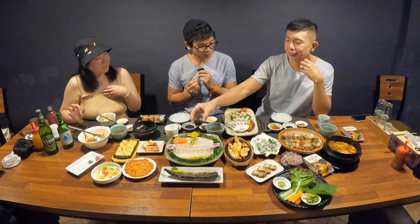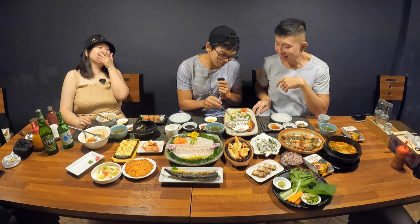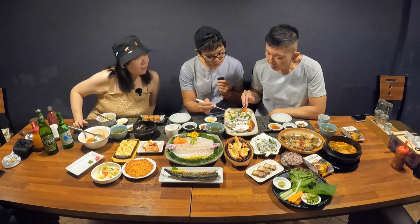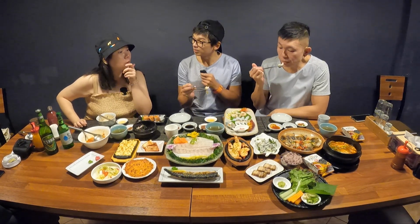That's very interesting though. And then this one, what's that? It looks like some clam, but it looks like abalone also. Razor clam, I think. No, it's not. A big octopus. A big octopus.